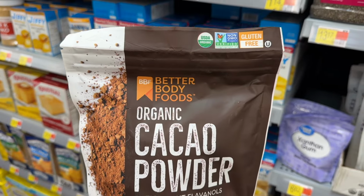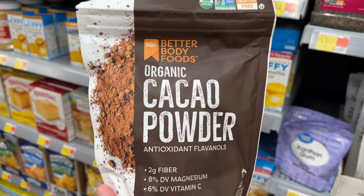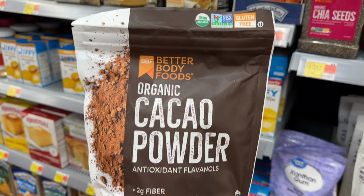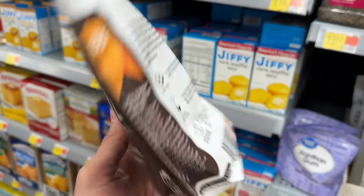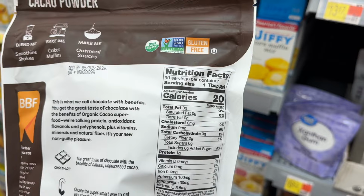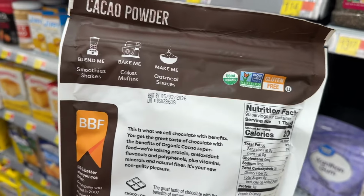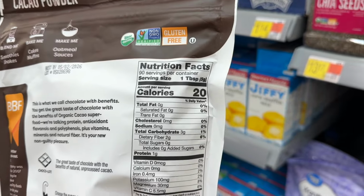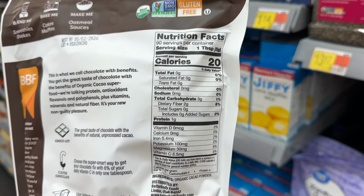And guys, to the final option here, the organic cacao powder. This is one of my personal favorites, and I think a fairly underrated item, organic cacao powder. This truly is a superfood. It is loaded with antioxidants, flavonols, polyphenols, vitamins, minerals, and natural fiber. You do need to be a little cautious at nighttime. It can be a little bit of a stimulant, but it's just the best way to go.